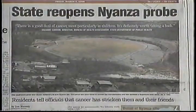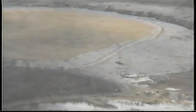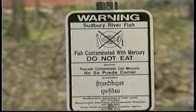But as a result of their chemical activity, there was actually a fair amount of mercury pollution into the river. It got into the groundwater. The groundwater eventually carried it to the river. And so the river, as I'm sure you've noticed, has a number of signs on it not to eat the fish. And you should not eat the fish.